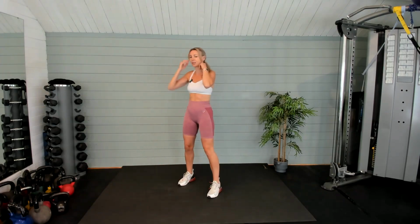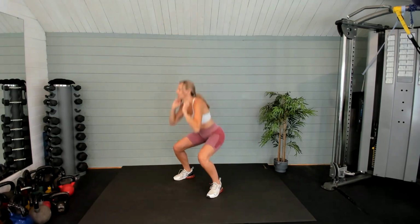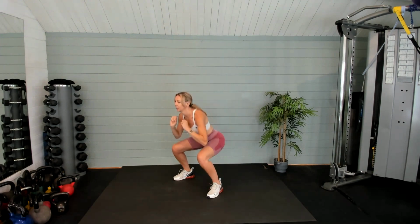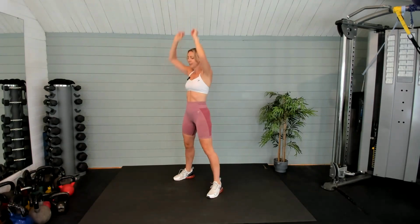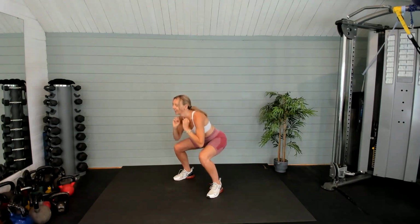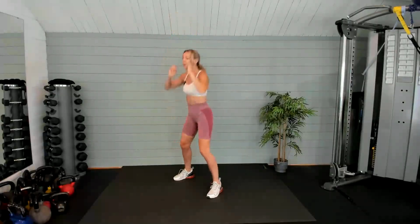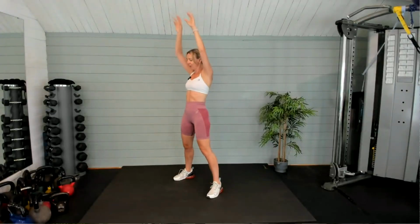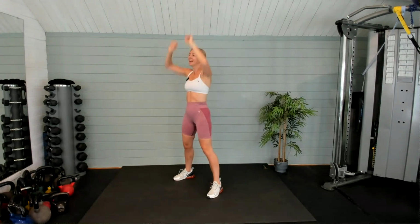Good. Okay, next up, we're going to go into squat reach. So you're going to squat and reach up nice and tall, okay? 20. So squat and reach. 1, 2, 3, 4, 5, 6, 7, 8, 9, 10, halfway. 11, 12, I'm getting hot already. 13, 14, 15, 16, 17, 18, 19, one more, and 20.